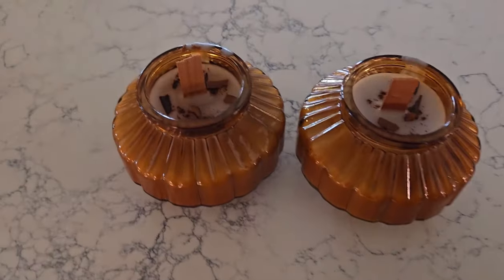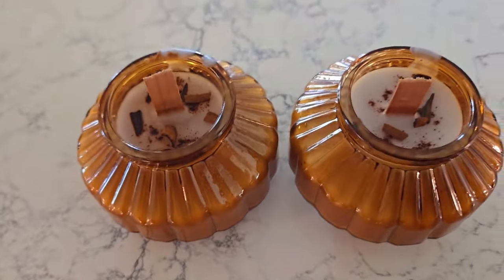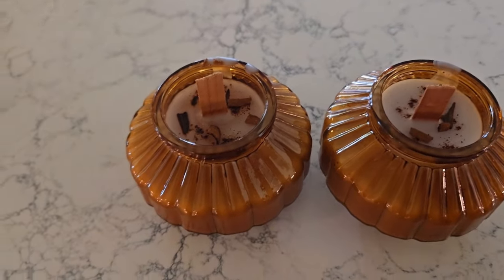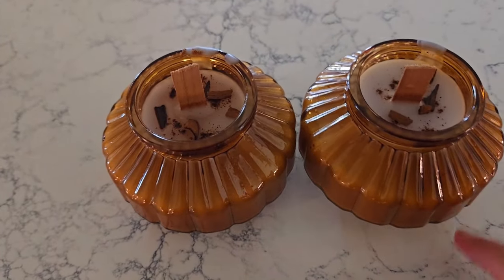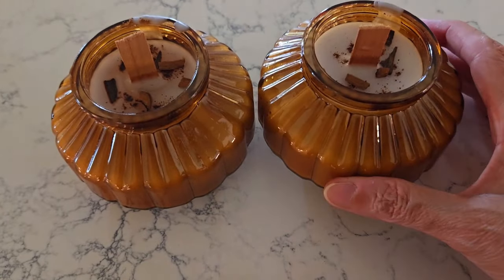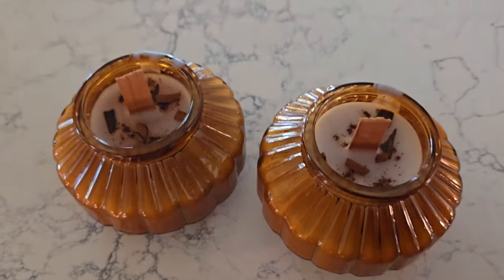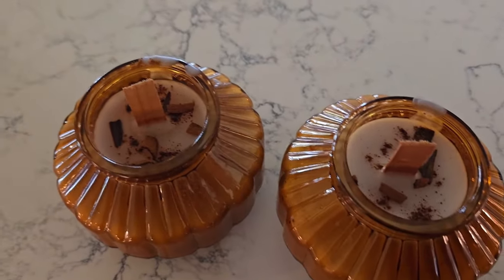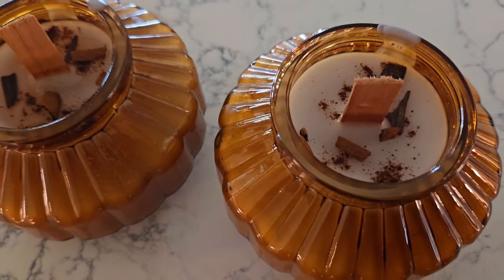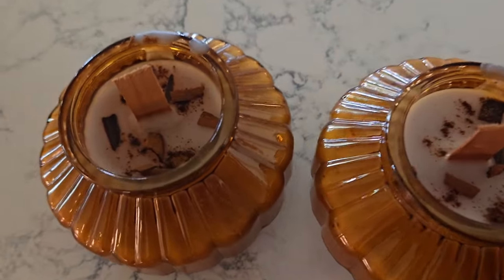I could not be happier with these candles. They smell amazing. I highly recommend, do not buy essential oils. All I added was ground cloves, cinnamon, pumpkin pie spice, and then I broke up the cinnamon sticks. When the wax cooled off a little bit and started to harden up, that's when you add the little cinnamon sticks. That way they won't sink. And it gives them that nice little milky look with cinnamon sitting on top.